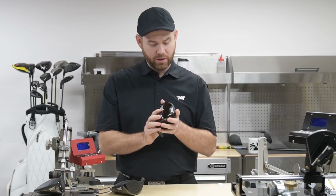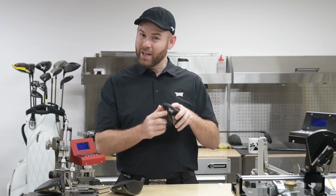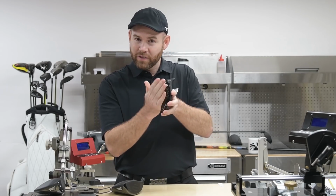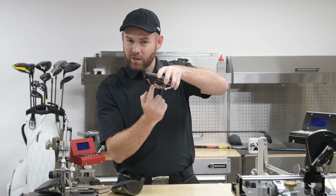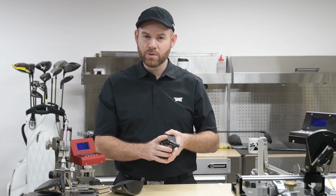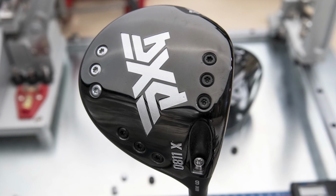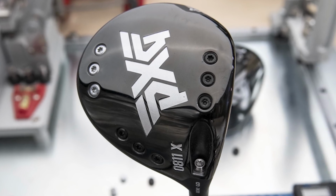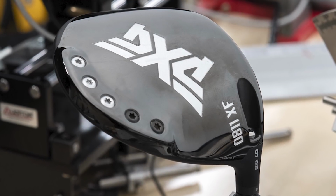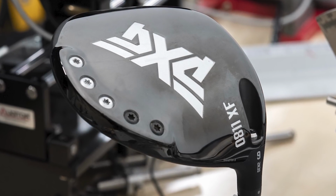And woo, structures, really exciting stuff, right? But from an engineering standpoint, it's really impressive. So when I talk about structures, I'm talking about the sole here, I'm talking about this skirt area, I'm talking about the ports that hold these weight screws. What they've done is removed mass from all of that. And it's a fairly significant savings over where they've been in the past. And that's allowed them to really push the boundaries of what we've seen in conventional mass properties for drivers.